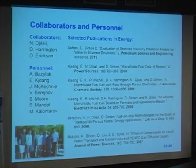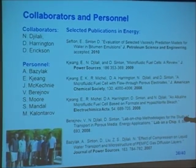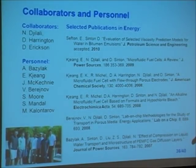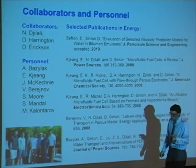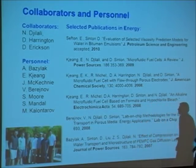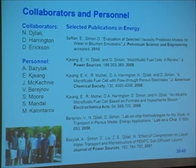So regarding collaborations and personnel, lots of people have worked on this. Most important collaborators I should mention is Dr. Jalali and Dr. Harrington at the University of Victoria. Some of the more recent stuff, particularly the optofluidic waveguide work that we're doing, is with Dr. Erickson's group, of course, as well as the next generation fuel cell. That's his student, Sean Wirth, working on that. It's a very nice technology. Amy Basilak is a professor at Toronto now. Eric is a professor at Simon Fraser. John's at Toronto now, and Slava is here at Waterloo.